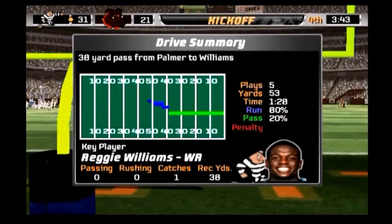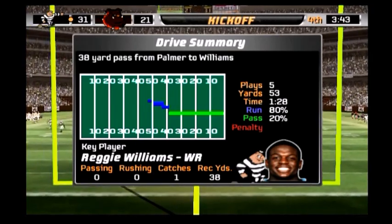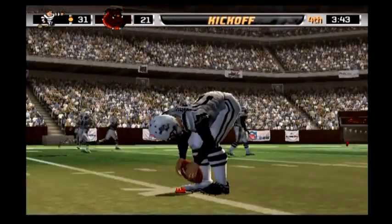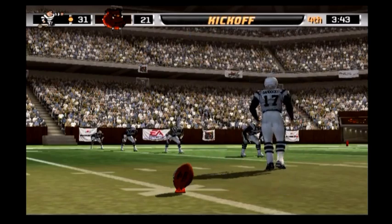A good looking drive, and they score the touchdown. The offensive unit should be very pleased with their performance on that one. Yeah, they were able to get some other players involved. Anytime you can accomplish that, it gets your whole team excited.